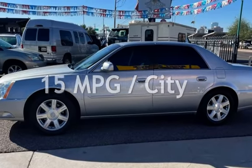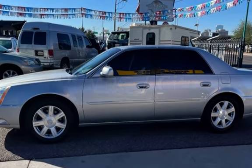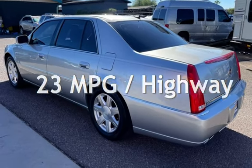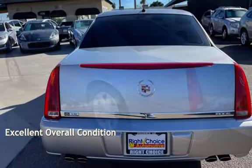Estimated fuel economy for this vehicle is 15 miles per gallon in the city, and 23 miles per gallon on the highway. This vehicle is in excellent overall condition.